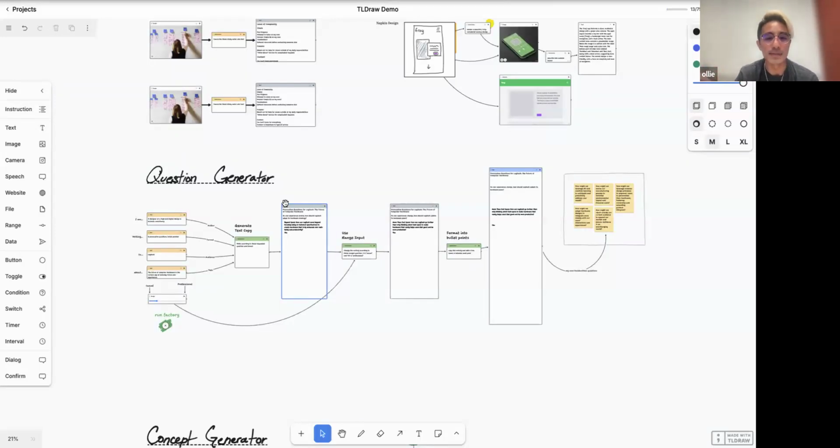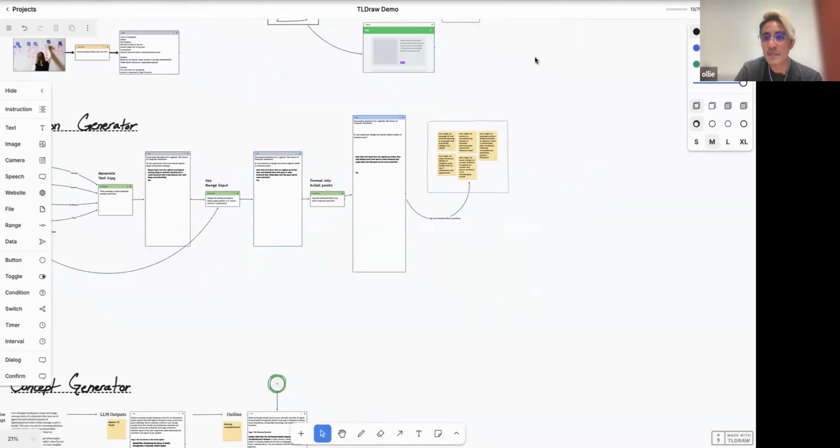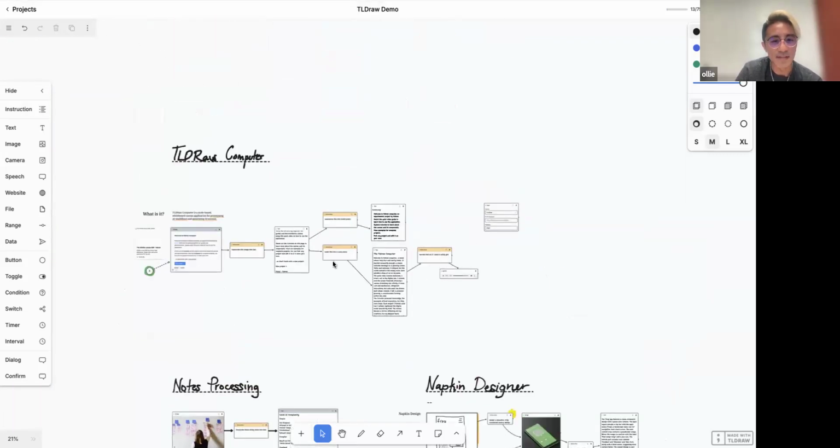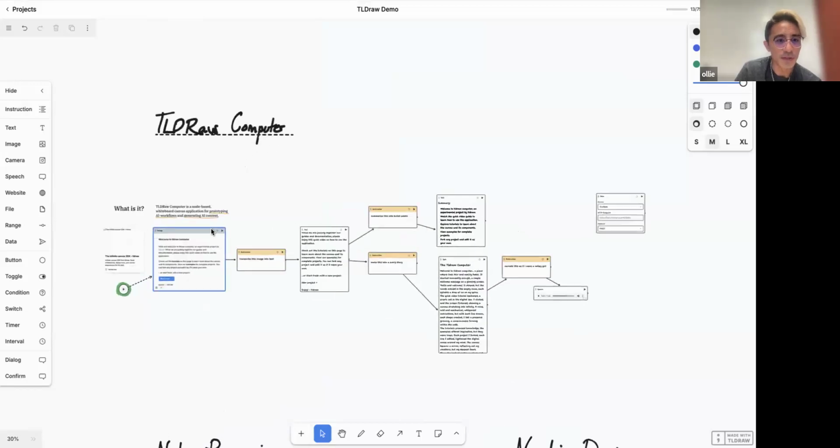I'd be curious to hear from y'all what you might use this for. I don't know what the time is like, but maybe we could try them live. Does that sound good?